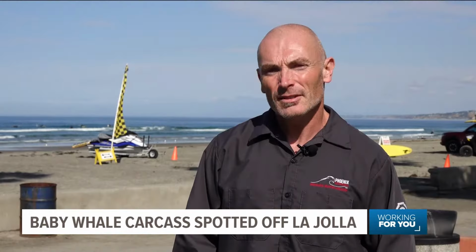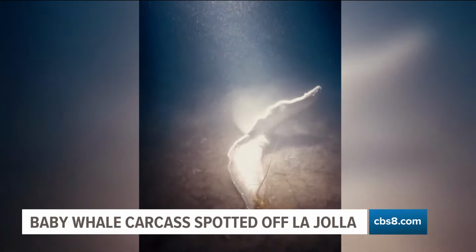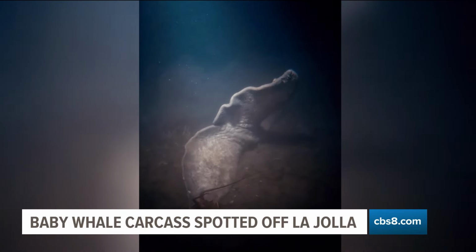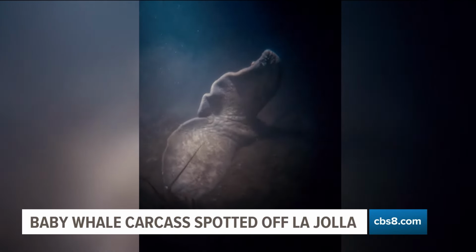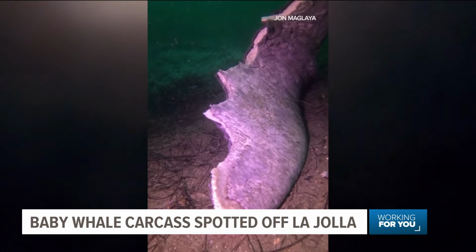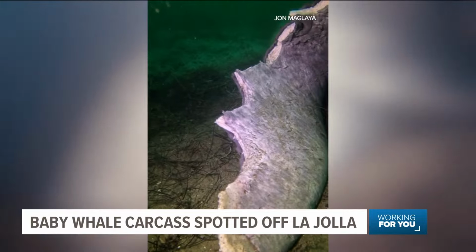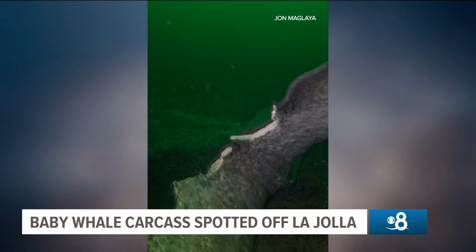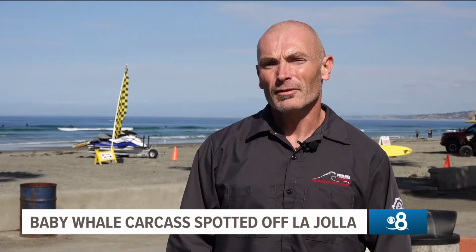"It's not wasted. We have a very diverse, vibrant ecosystem here that will make benefit of it, and it will not be wasted, so that's a good thing." Since it's about 100 feet down and in a dark spot, it's hard to know exactly how long it will take for it to decompose on its own. But new pictures taken today show a larger predator recently came by and started picking at it. Divers are hoping it will still be here for a while. "This is going to degrade over a period of weeks, months, and even years."